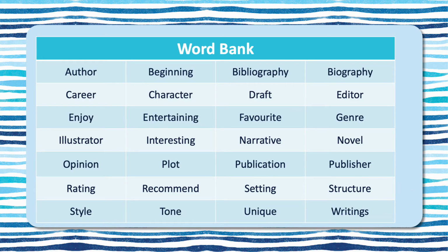You'll also see on the OneNote that a word bank has been included if you feel that you need to use it.